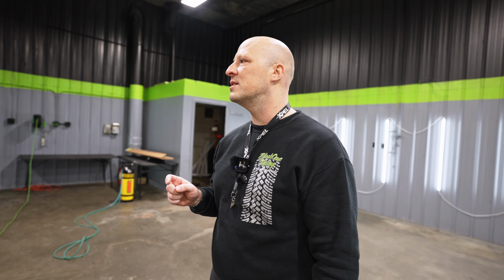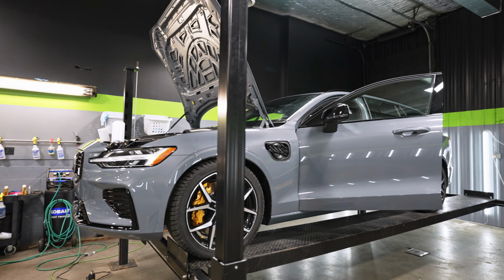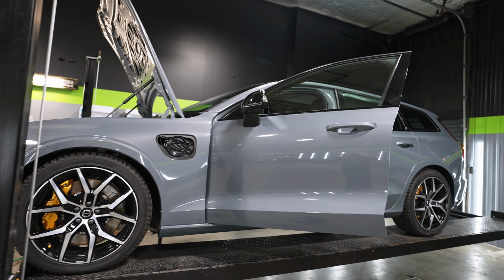After they're done with it, it's gonna go over to Mark. He's gonna do a ceramic coating on it. Ian may or may not tint it. Customer's undecided on what they're doing.